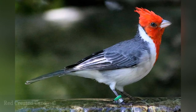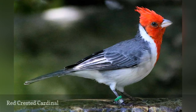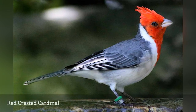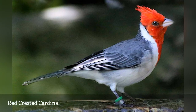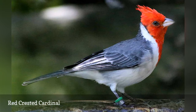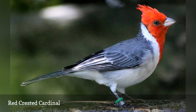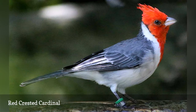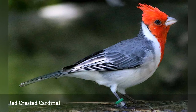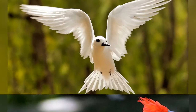Another introduced bird, the red-crested cardinal, Paroaria coronata, first came to Hawaii as a cage bird in the 1930s, imported from South America. These are cosmopolitan songbirds and feel right at home in urban areas, making them easy to see on golf courses, hotel grounds, and in city parks. They typically travel in pairs or small flocks, and while red-crested cardinals are easy to find throughout most of the Hawaiian Islands, they are missing from the Big Island.